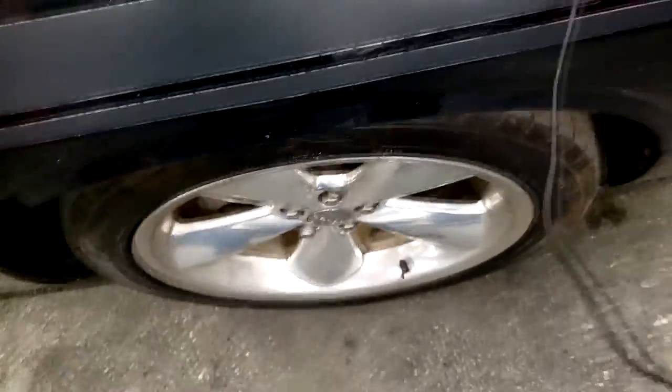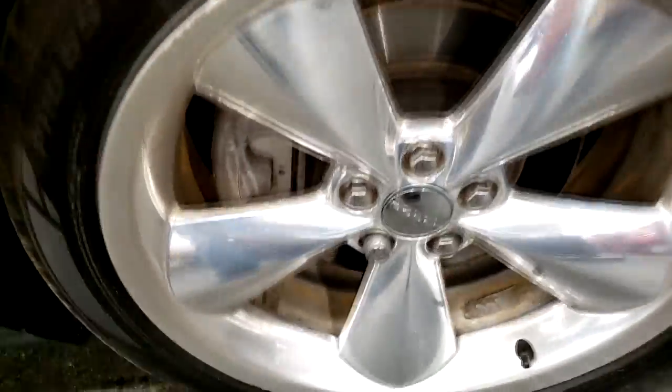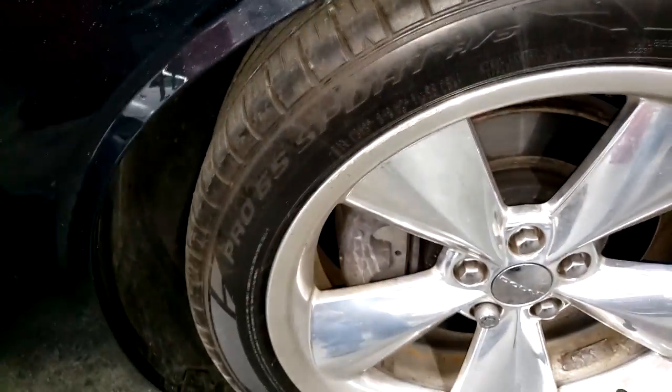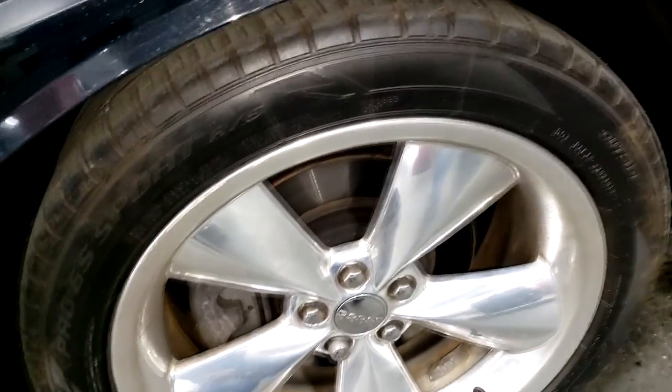So we have a problem with the right front, right? All right, so what we're going to do, guys, is I'm going to put the car up in the air. We're going to take a look around in this area to see if there's anything compromised with that hub, axle, or the sensor in general. All right, stay tuned. Let's get it.